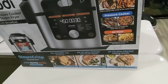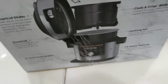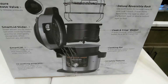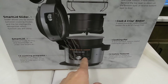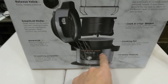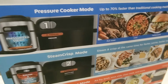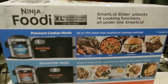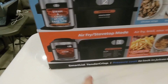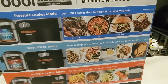I'll warn you, this is a heavy unit. I have not put this on a scale, but it's quite heavy. Heavier than my other Foodi. Here's a quick shot of the box, what it's going to look like. Got a double rack, bigger basket than my other Foodi. And now we've gone to some digital displays and a knob, where before I had push buttons everywhere. Says it has 14 functions: steam, steam crisp, and crisp. Let's go ahead and start opening this up, guys.